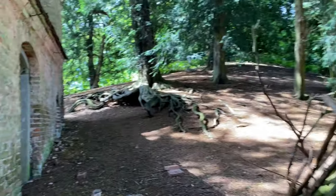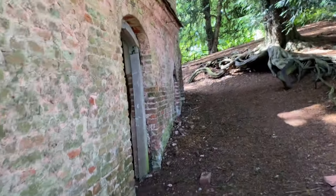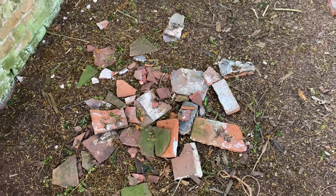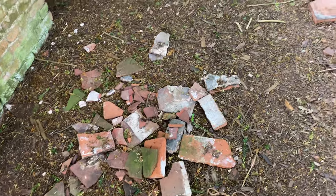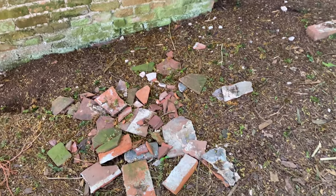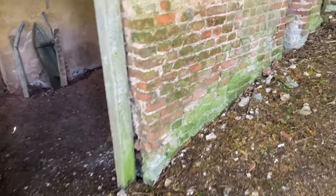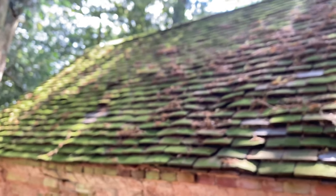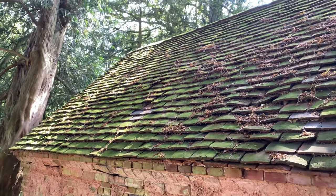And I can hear a mechanical hawk, an aeroplane up in the sky. Now, I don't know if that's part of a structure. It looks like quarry tiles, possibly the floor. It was a quarry tiled floor, which is a shame that people have damaged it and stole it. Just look, the roof is, I'd say, almost intact.